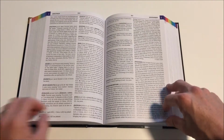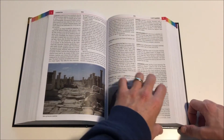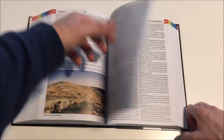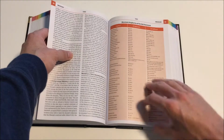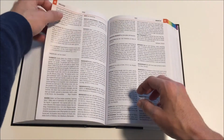Okay, so let me just flip here and see. Let me see if I can find a word that I can at least pronounce correctly. It might be hard here. All right, let's go to Matthew. I just saw Matthew back here. Look at the charts you're going to get. This is just for Messiah. These are just all the charts for the Messiah. So anyway, I got a little off topic there. But let me go back here.